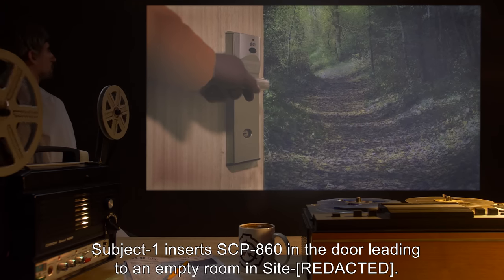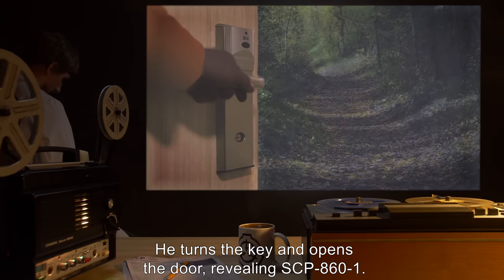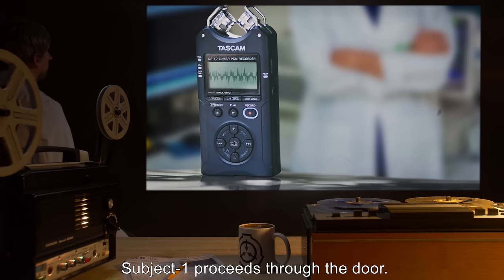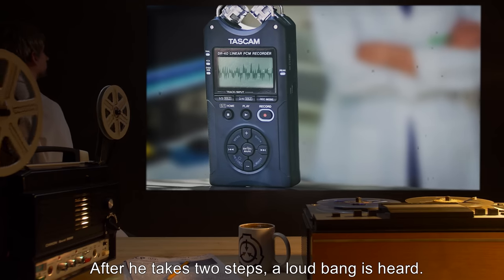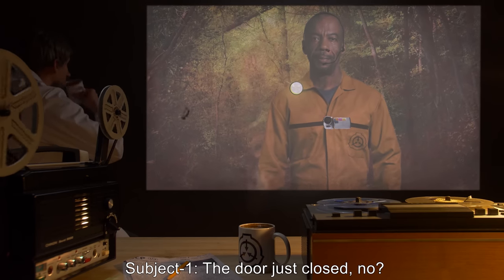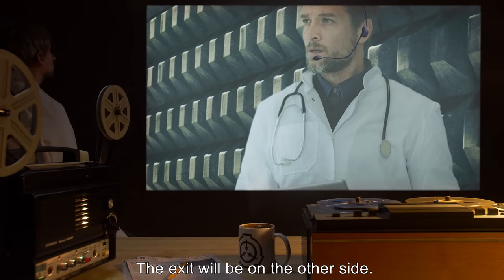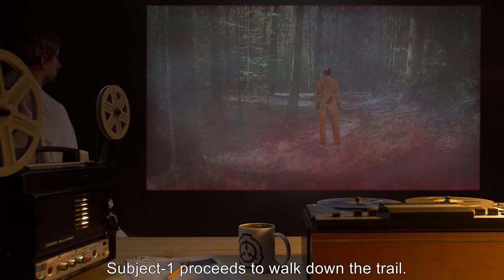Subject 1 inserts SCP-860 in the door leading to an empty room in sight. He turns the key and opens the door, revealing SCP-861. Subject 1 proceeds through the door. After he takes 2 steps, a loud bang is heard. Subject 1: The door just closed, no? Doctor: Yes. Please follow the trail. The exit will be on the other side. Subject 1 proceeds to walk down the trail.